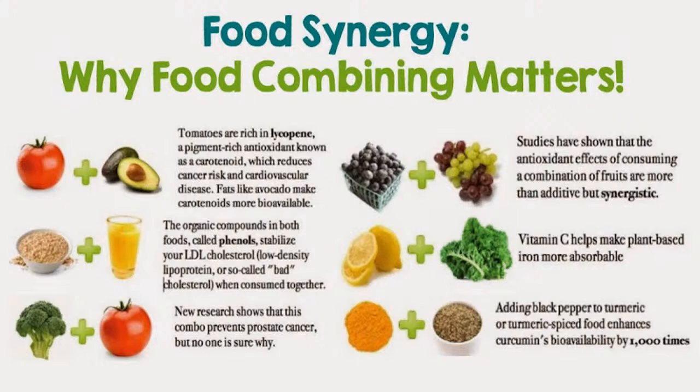Vitamin C, the next one is going to be lemon and kale that you see here, can help make plant-based iron more absorbable. We're aware of that. We always tell people when you need to have more iron absorbed from plant foods, rich foods like spinach, kale, or beans, make sure you mix some lemon juice with it because that's going to help to absorb it better. Or bell peppers because they're rich in vitamin C.